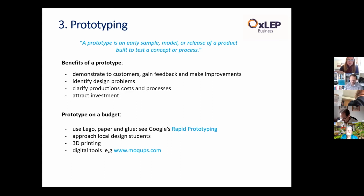And so why is it important to create a prototype? Well, there are many benefits. Some of these up on the screen there. It's a great way of demonstrating to customers to gain feedback and make improvements early on. It's also a way of identifying any early design problems. It's also really helpful to help you clarify those production costs and processes. How much does it cost you to actually make that product? And in some sectors, a prototype is essential if you're wanting to attract some early stage investment.